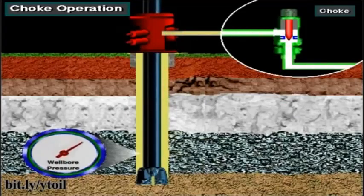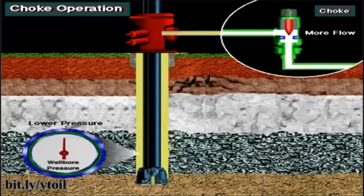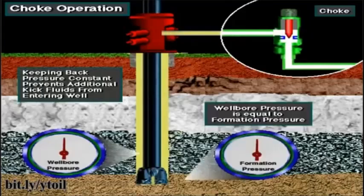The less flow, the more back pressure on the well. The more flow, the less back pressure on the well. This adjustment of back pressure keeps the pressure on the bottom of the hole constant, so that no more kick fluids can enter the well.